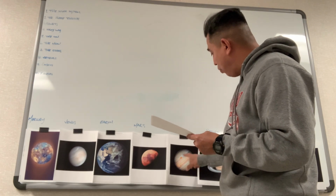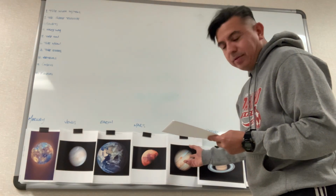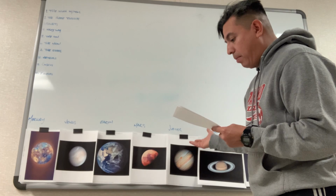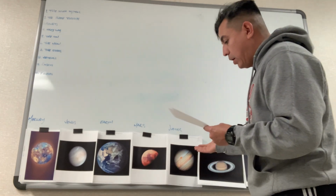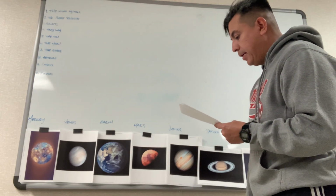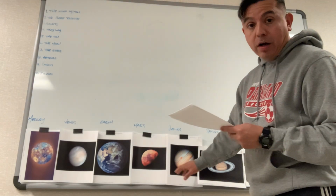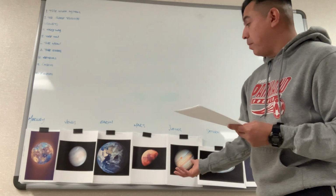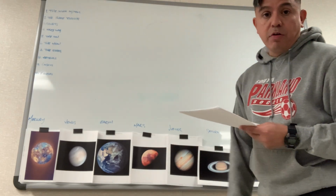And you see all these swirls in here. They look like stripes. It looks like a marble, actually. It's a combination of ammonia and water floating in the atmosphere. And the storm in here, like I was saying, has been going on for hundreds of years. So that just gives you a perspective of how long celestial beings have existed in our universe.